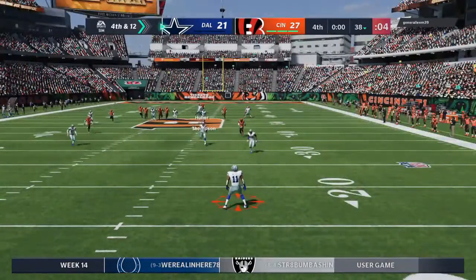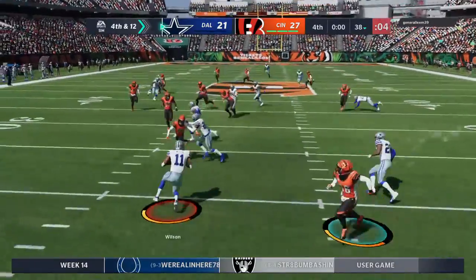.46 on his first kick. This one in that neighborhood as well. This is taken at the 18.